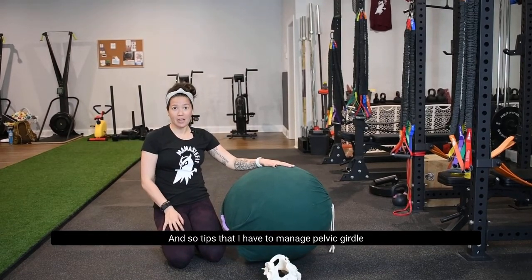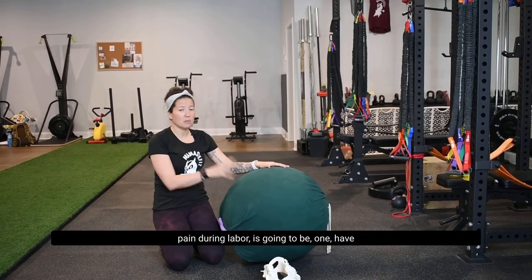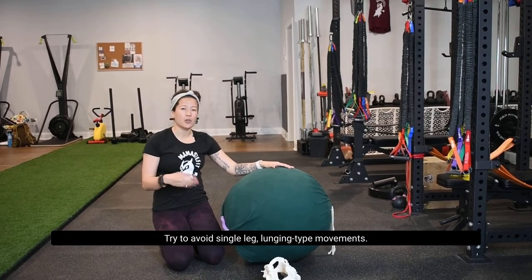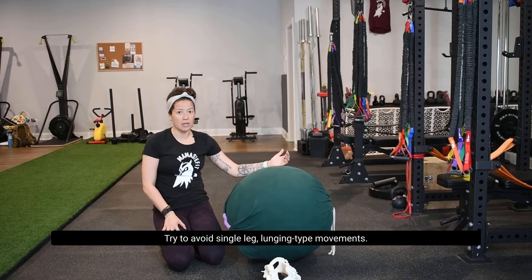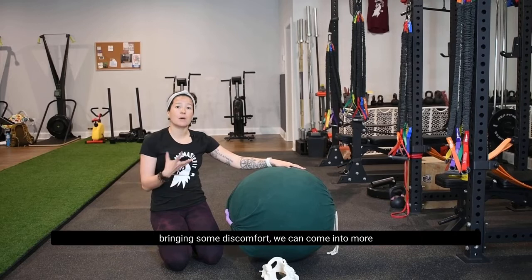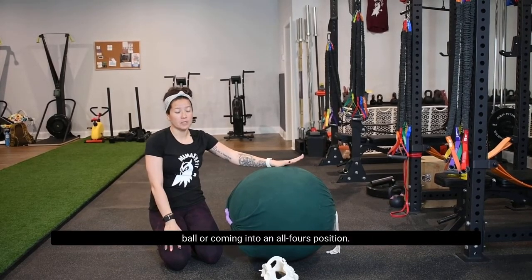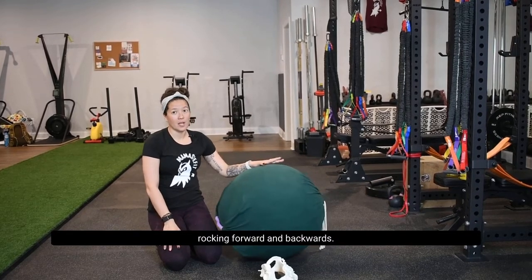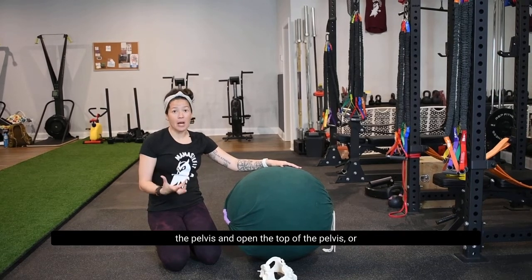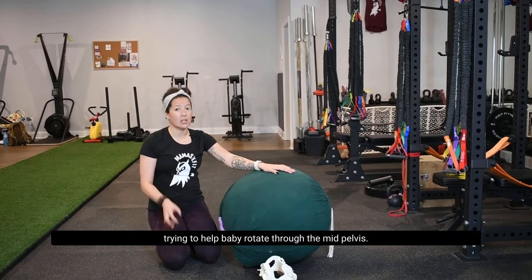So my tips to manage pelvic girdle pain during labor are, one, have the feet be together or working simultaneously with one another. Try to avoid single leg lunging or tight movements. And if you're finding that standing is bringing some discomfort, we can come into more supported positions, such as sitting on a stability ball or coming into an all fours position. Then we focus on either rocking forward and backwards if we're trying to help baby engage or enter into the pelvis and open the top of the pelvis, or rocking side to side if we're trying to help baby rotate through the mid pelvis.